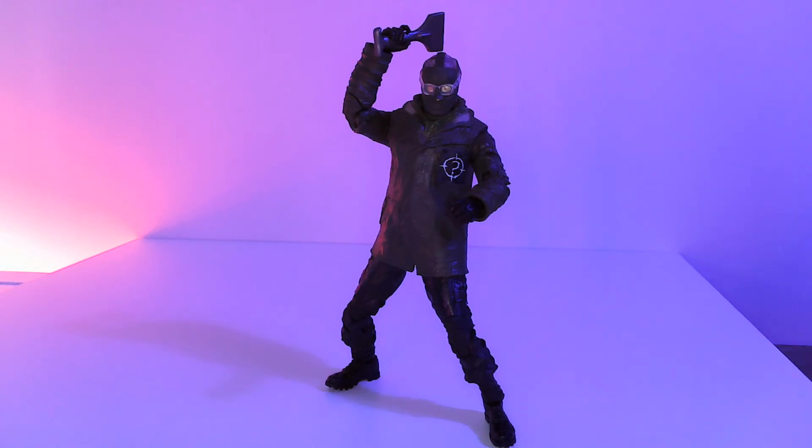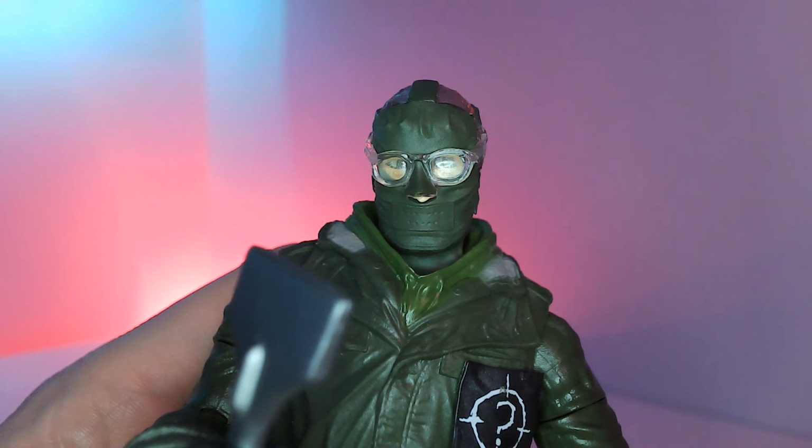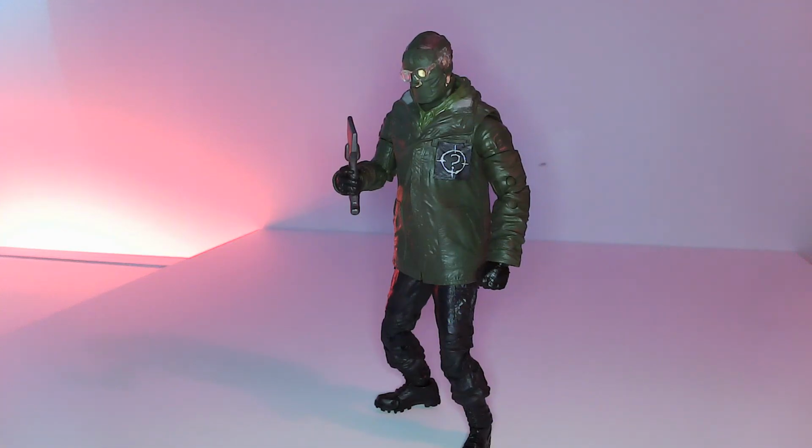This guy's amazing. He looks really, really good. And even though he does give me a little bit of the Green Bastard vibes like I joked about earlier, that's not this figure's fault, and it's certainly not the movie's fault. That just happens to be a coincidence in design.